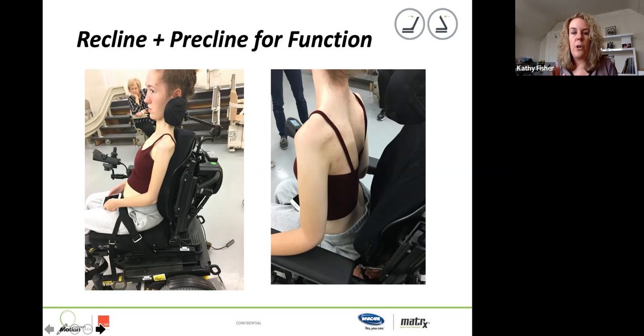So what we did for her is not only give her recline so that she could open her hip angle and take a break and redistribute the pressure. She could tilt again. You know, if she's going up or down an incline, for example, it's very important for her to be in the right position so she doesn't lose her head position. And then we gave her precline.